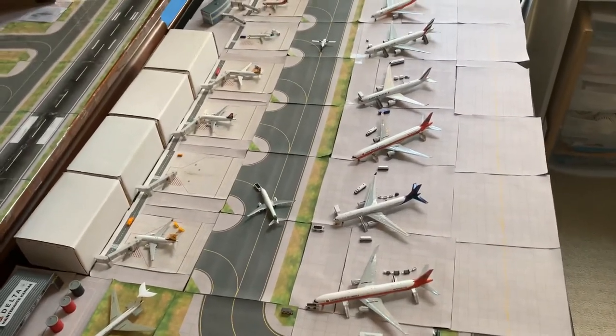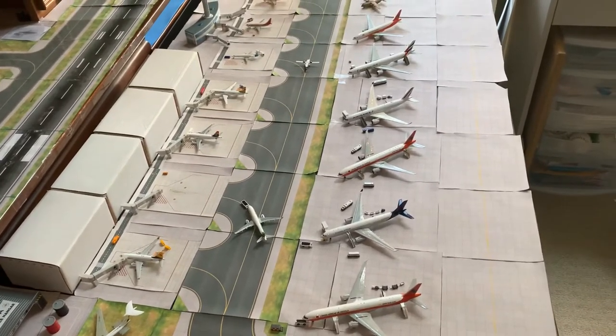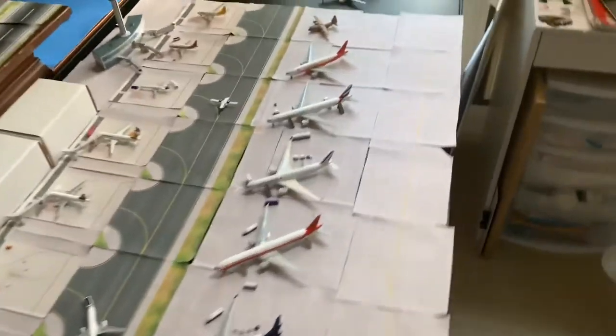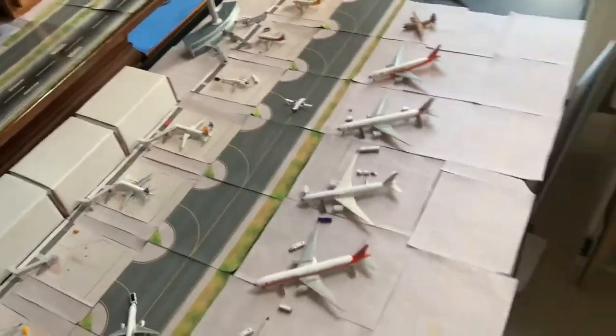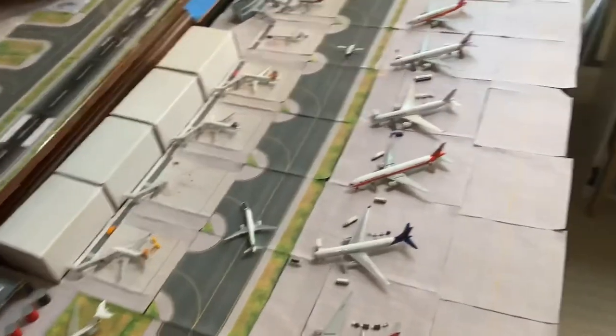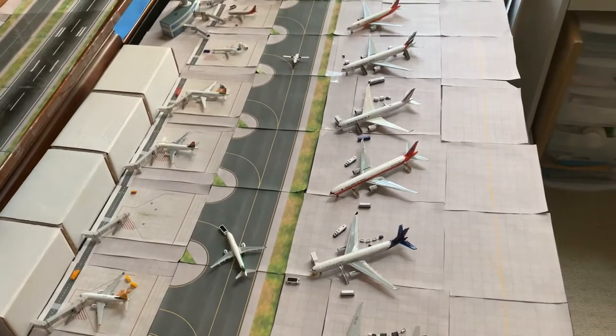So we have the sixth update of Luanda City International Airport. We do have two new models in today's airport update, and we do not have the hangar area and the helicopter area set up yet. Sorry about that. It's kind of delayed, but for this week's video, we're going to do two new models to put into this update video.